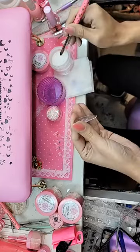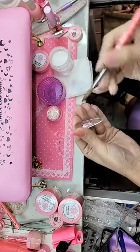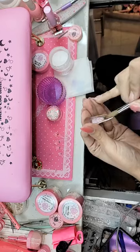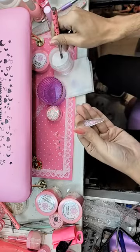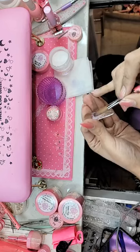So that's tiger glitter, and then we're going to take another little bead of racer clear, encapsulate that, so that way when we put the donut white acrylic on top of it, it will not bleed into it.